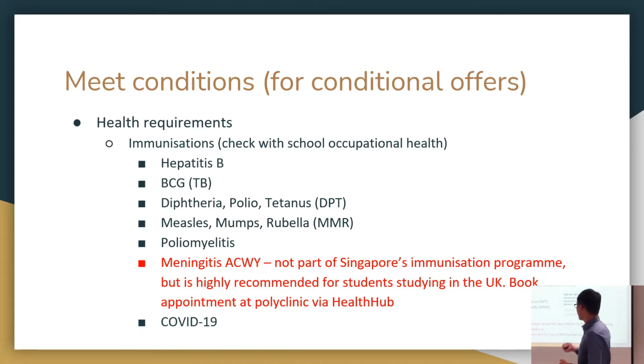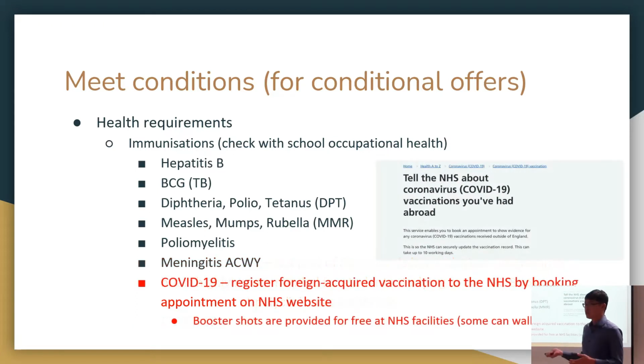The other one is COVID. Obviously most of you should have your COVID vaccination by now. You need to register your vaccination with the NHS through this website. You can just Google NHS register for a vaccine. Go to this website and then get a GP appointment to verify your status, and then that will appear in the NHS app.